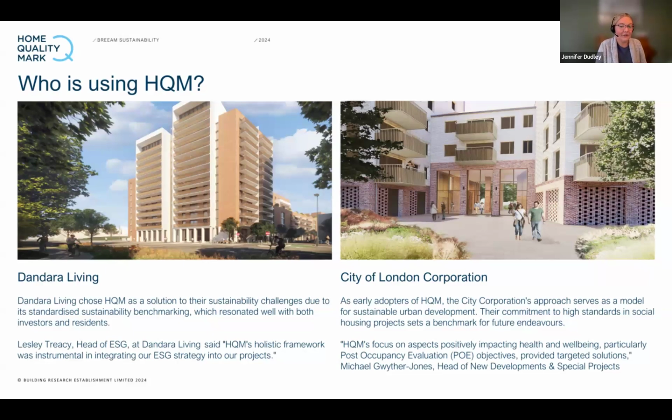Another big reason they chose to adopt HQM was its ability to provide a robust and comprehensive audit trail and verified outcomes. HQM can be applied across the UK, which provides a level of comparability across different sites, but also at a home level. And a real key benefit that City of London saw was that it introduced really clear and measurable objectives through the design, construction, and then into the post-occupancy phase as well.